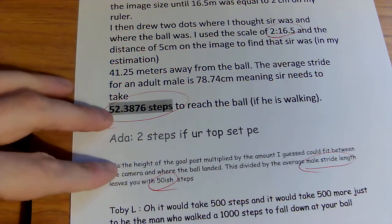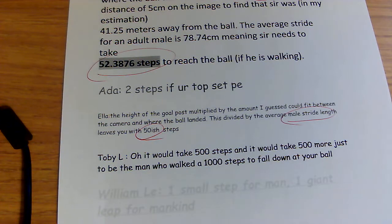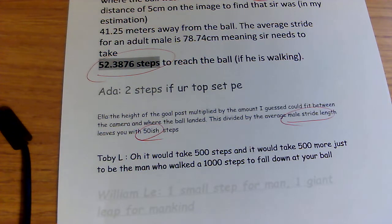Toby Lawrence, who actually won this last time with the cup, says, oh, it would take 500 steps and it would take 500 more just to be the man who walked 1,000 steps to fall down at your ball. I do enjoy that reference.